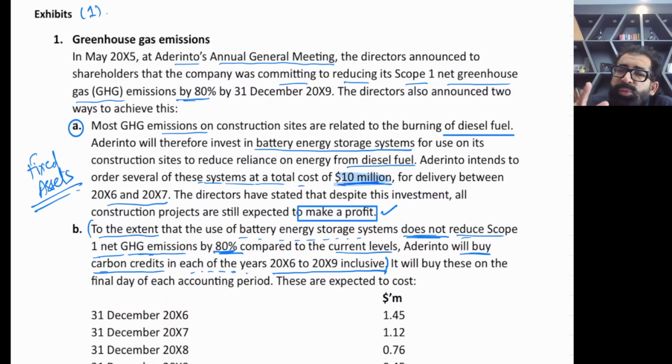But just think technically, the buying of the carbon credit certificate is only dependent on a future event, that if the battery storage systems are ineffective, then they will buy. So right now there is no obligation. Only if that thing happens, if the battery storage systems are ineffective, will they buy this carbon credit certificate. So again, very simple: no present obligation and no obligating event for these carbon credits.